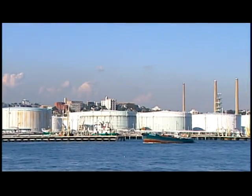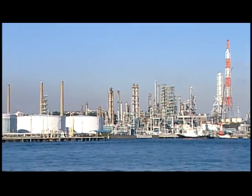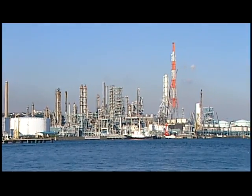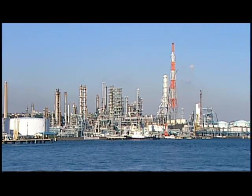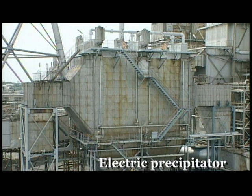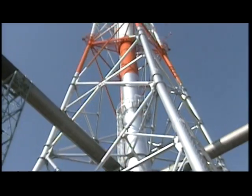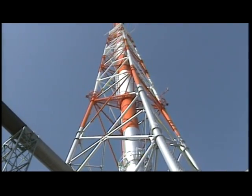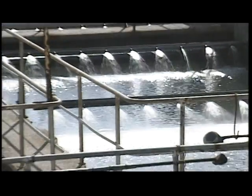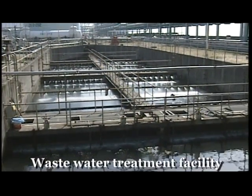The refineries of Nippon Oil, in manufacturing superior environmentally friendly products, have implemented a full range of measures to ensure safety and the protection of the surrounding environment. To ensure clean air, we remove sulfur oxides in the tail gas treater and collect soot using an electric precipitator. We thoroughly control water quality in the wastewater treatment facility.